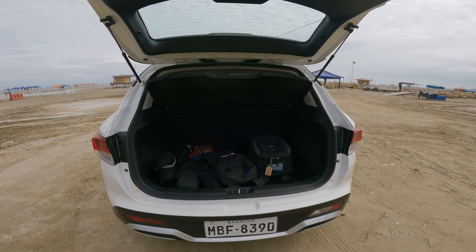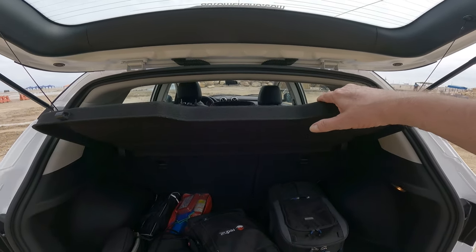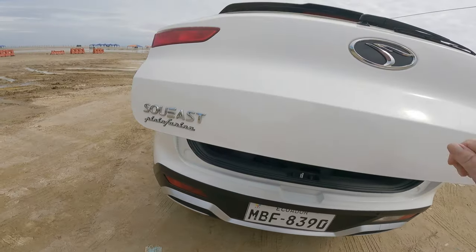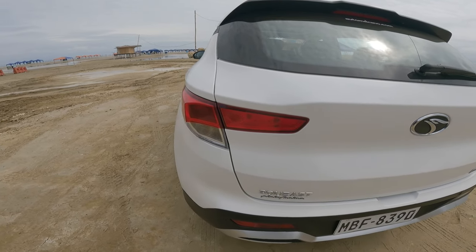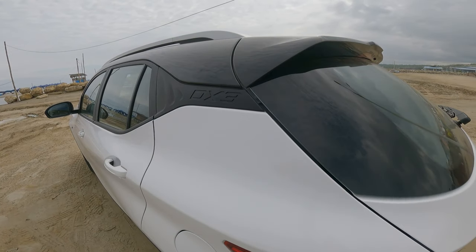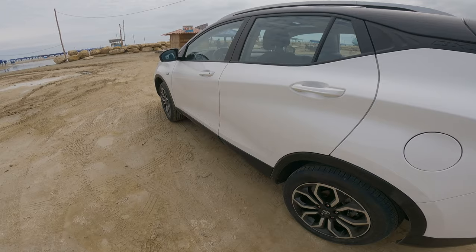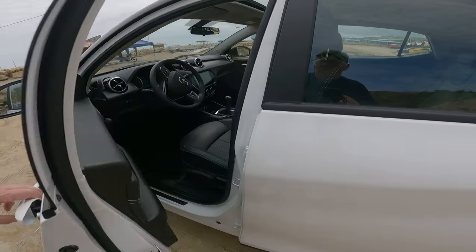But see, I got all this room back here. I can put all my stuff in here. I've got this thing that comes down and hides it all. There's all my gear. I did learn that sometimes if I don't shut that just right, the latch doesn't latch. There it is, DX3. They make a DX2, DX3, and I think a DX4. Don't ask me what the differences are. I don't really know. Don't really care, to tell you the truth.